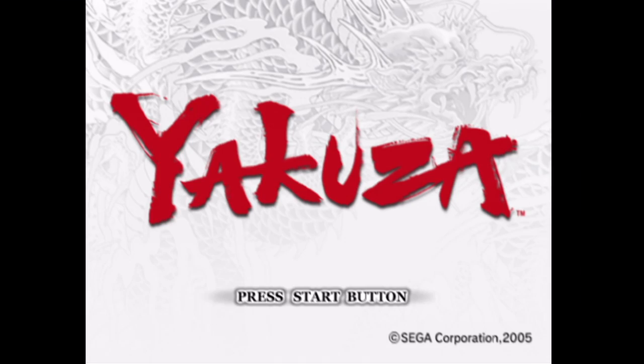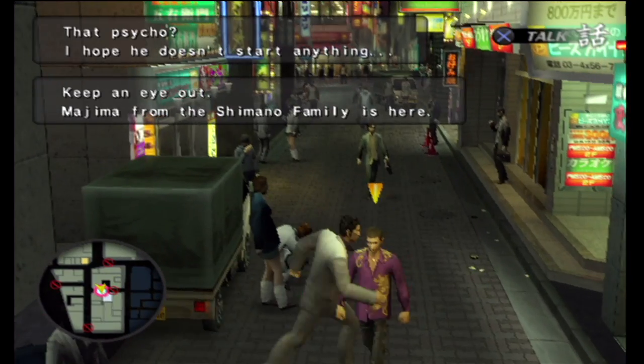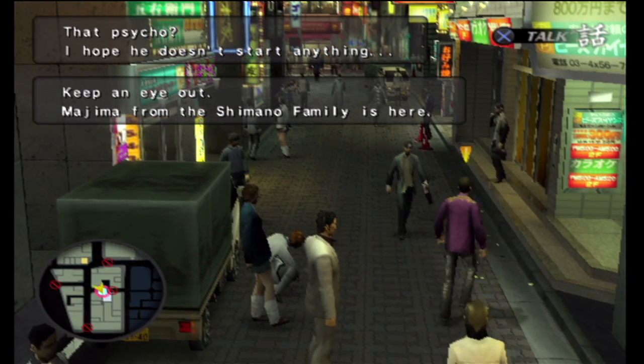Yakuza is a franchise from Sega with a pretty good-sized cult following. The first game here was released in 2005 and is often called the spiritual follow-up to Shenmue. I don't know about that.